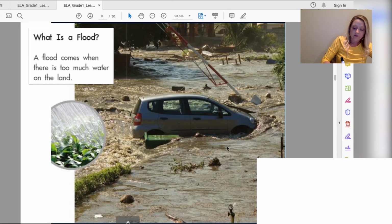We just heard about the word flood. Very good, boys and girls. And we also heard about this important word, land. Go ahead and write that word, boys and girls, land. So a flood happens when the water reaches the land where it should not be, right?